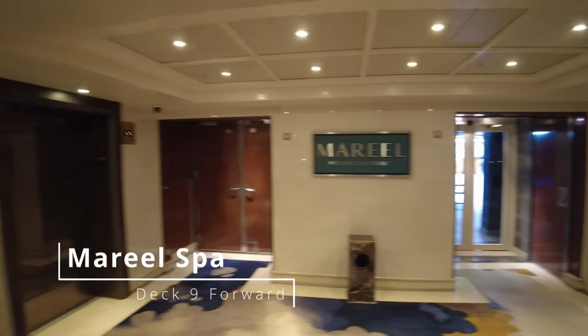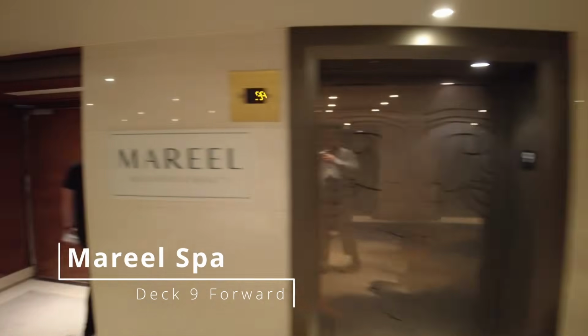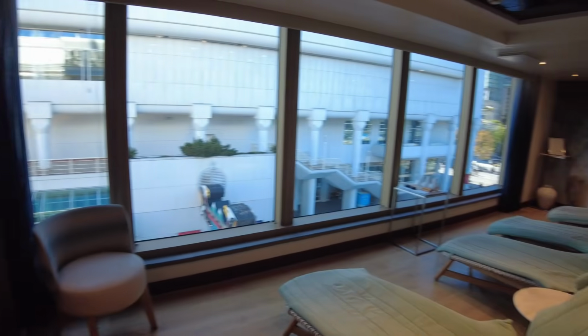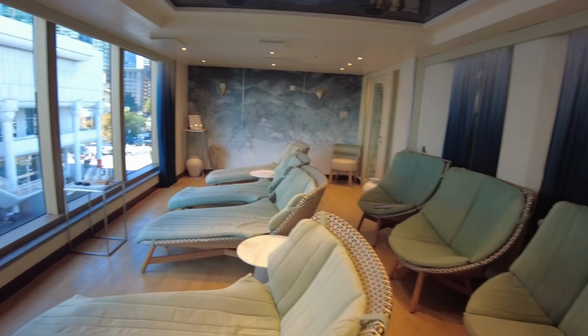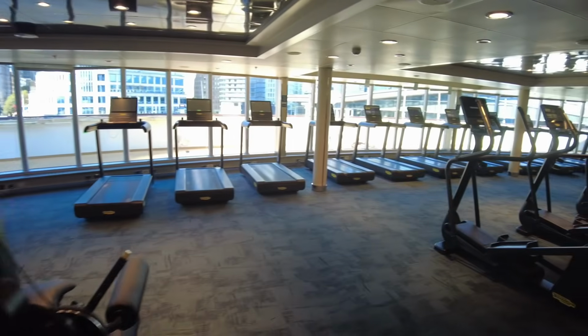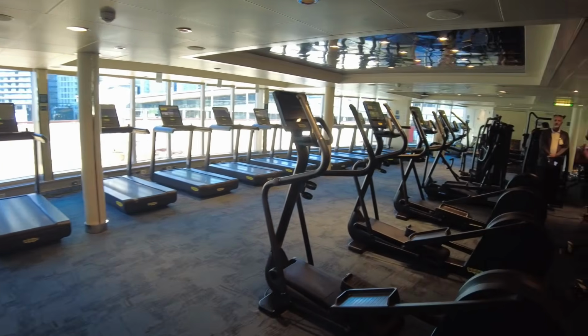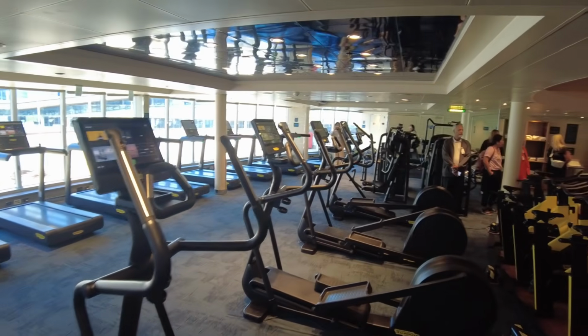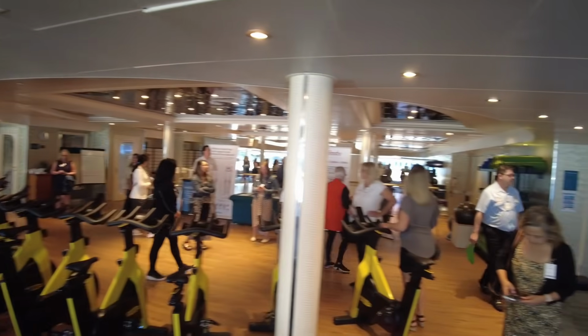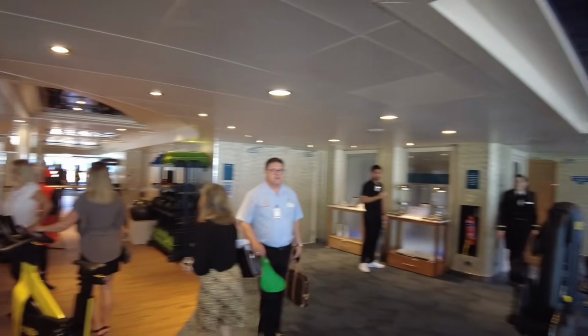Next, let's head inside to Deck 9 at the Marine Wellness and Beauty Salon. Here is the contemplation room where you can relax and enjoy some beverages before your treatment, or maybe you indulged a little bit too much at the buffet and you have to hit the gym. Here you have a full fitness facility with the cardio equipment, weights, spin classes. Of course, they do have full-time trainers on board to help you as well.